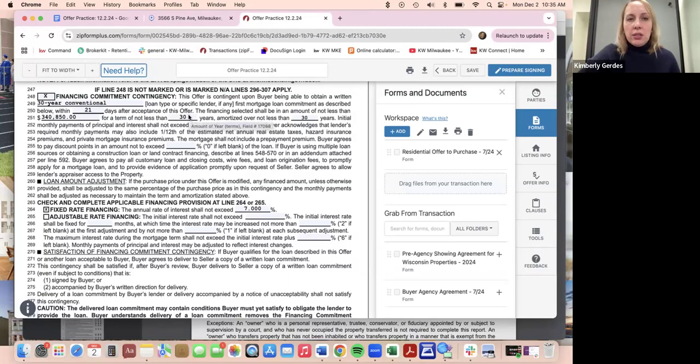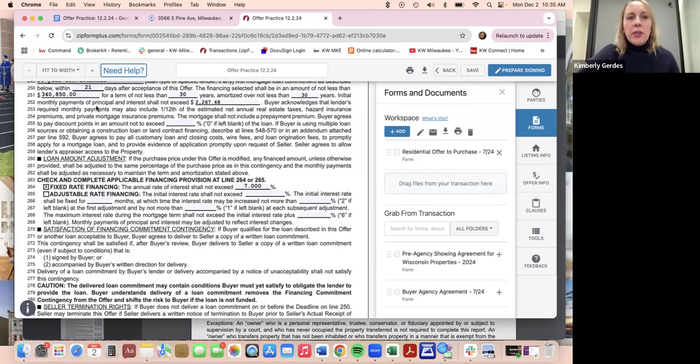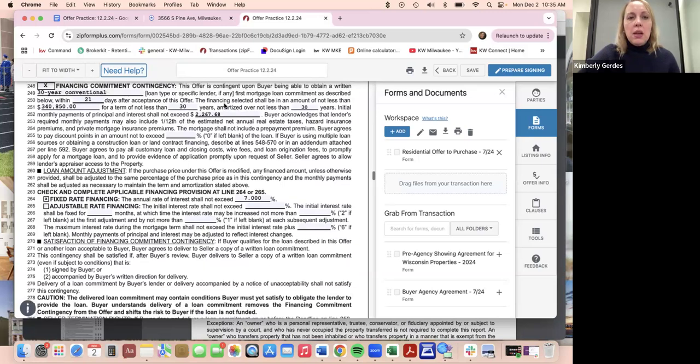It's going to be amortized over 30 years, and it's going to be for a term of not less than 30 years. If you had a 15-year loan, these things here would be 15 and 15. But our initial monthly payments of principal and interest shall not exceed blank. So this amount here is taking a 15% down payment using an interest rate of 7% and amortizing that over 30 years.